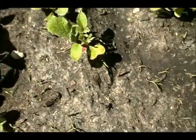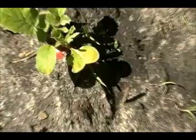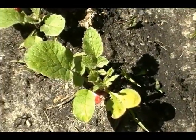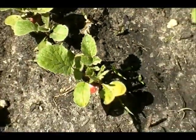I can zoom in there a bit. Let's see if it'll let me zoom in. There. You really can't. Well, you can kind of see it. Okay. And the carrot seeds were pelleted as well.